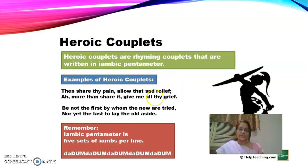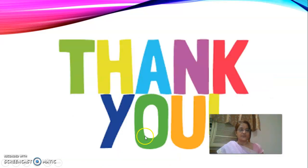These two are the examples of heroic couplet, and we should remember the fact that iambic pentameter is 5 sets of iambs per line. Like here, da-DUM, da-DUM, da-DUM, da-DUM, da-DUM. The iambic pentameter. Thank you.